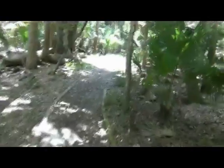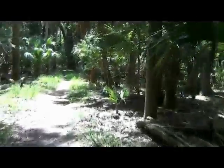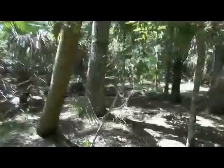We're taking this trail supposedly to some artesian well or something that was associated with this place. They call it the spring house. I don't know why they call it a spring house when supposedly it's just a big well. But we're going to see if we can find it down this path somewhere.